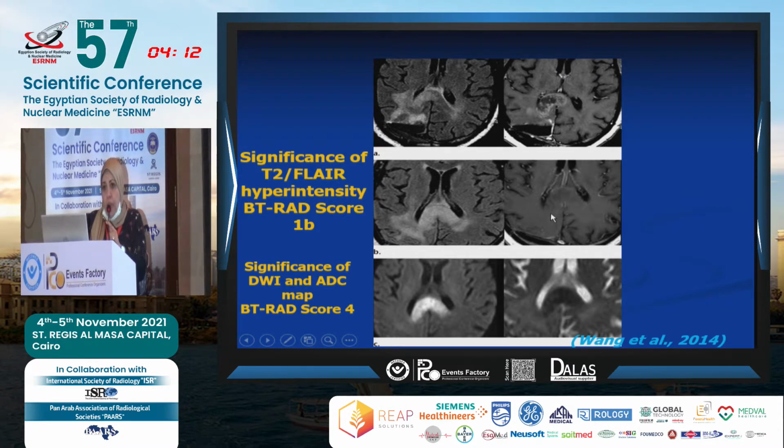The lack of enhancement and the presence of increased edema is considered to be a risk factor, and this points to the presence of pseudo-response, which is a false improvement. We can confirm the results by the addition of diffusion. Here there is corresponding diffusion restriction on diffusion weighted and ADC map.